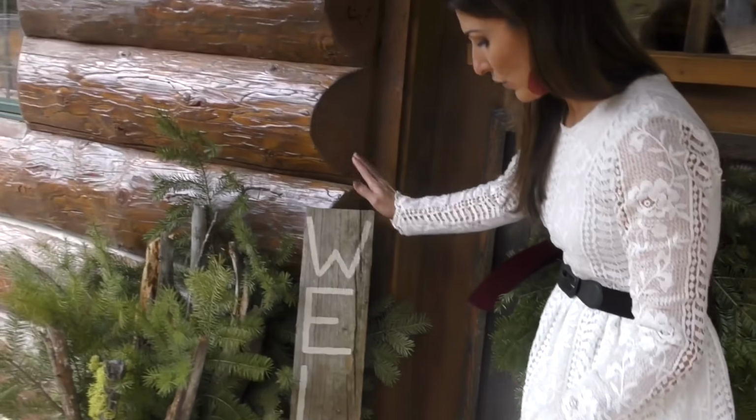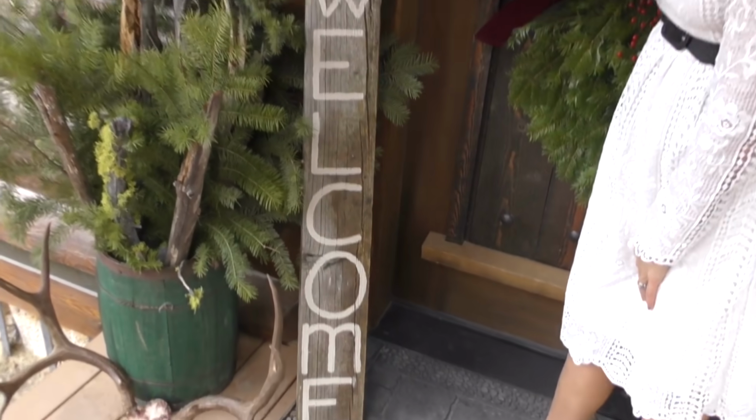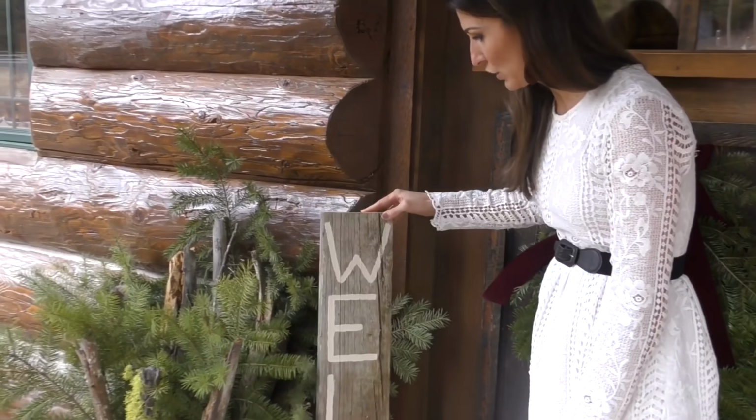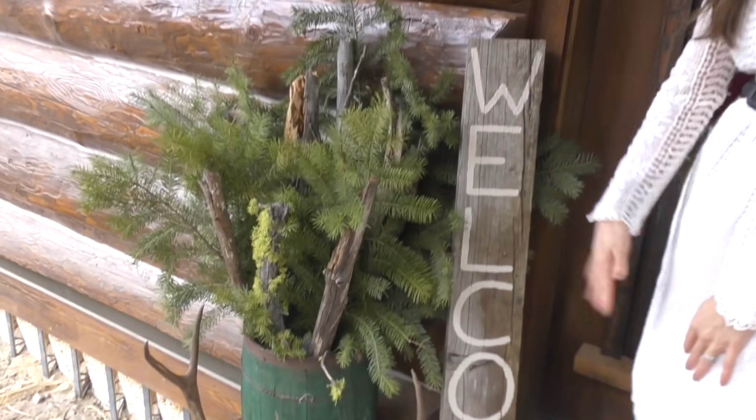And then over here on the other side, I just quickly made this welcome sign. I painted this welcome on this sign. And this is just an old barn board that Joas got for me. I asked him for a piece of barn board and he brought it for me, and I just painted this sign on here.